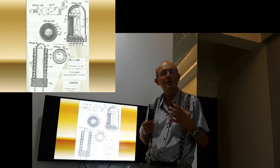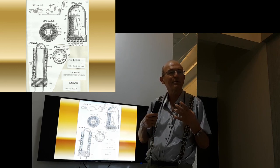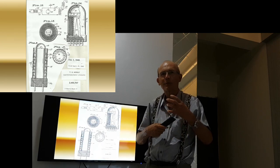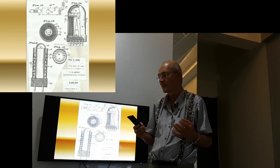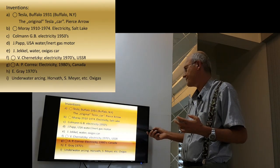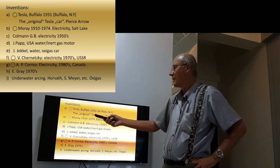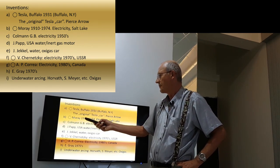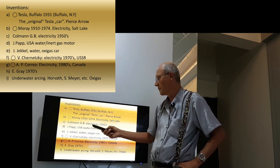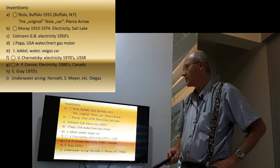Whenever you are producing heat, there is a chance that one can produce electricity also, but it requires far more sophisticated wiring. Let's see the next. So again, we are with the table, and the next invention will be from the 50s by G.B.